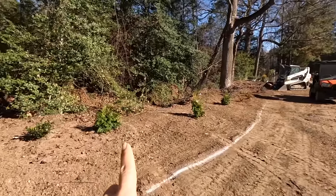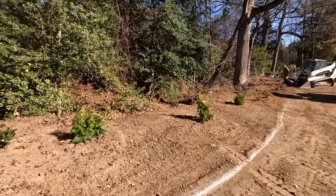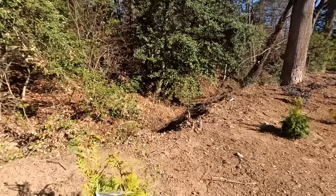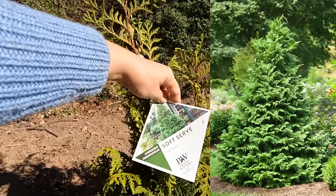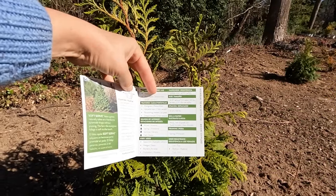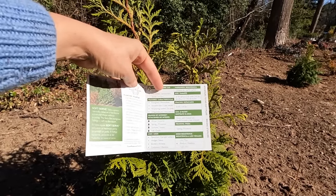In this little swoosh right here, we've got three of the Soft Serve Chimerciferous. I need to go back and look at my tag right quick. Obviously going to be a beautiful, nice, big false cypress. And so they're going to be nice evergreen, kind of that classic Christmas tree look to them. 6 to 10 tall and 5 to 6 wide. Really great interest year round.